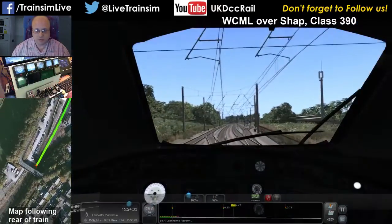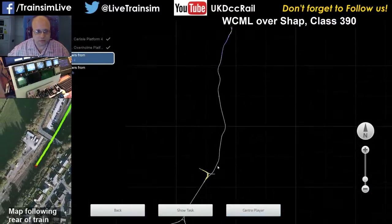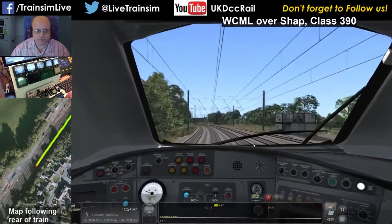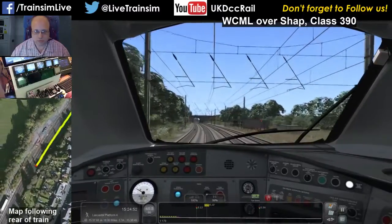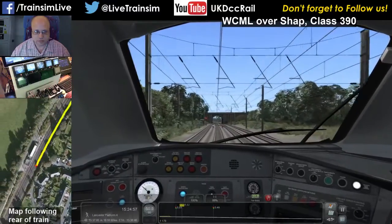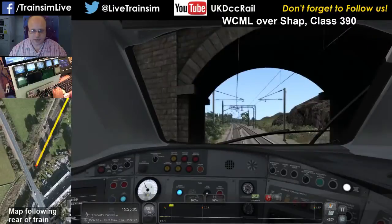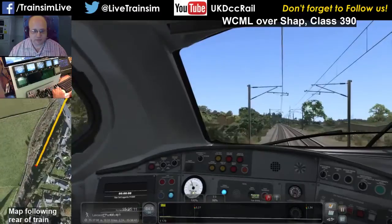This is a big route. I hadn't appreciated it as being quite that big though. So anyone who thinks they're not getting a big route with this is delusional. Yeah, due to cows on the line, you're limited to 10 miles per hour for the next 20 miles. That'll be what it is.